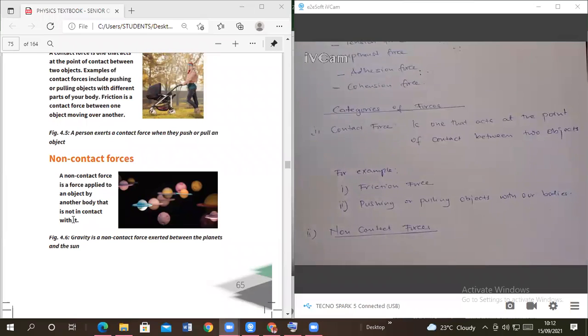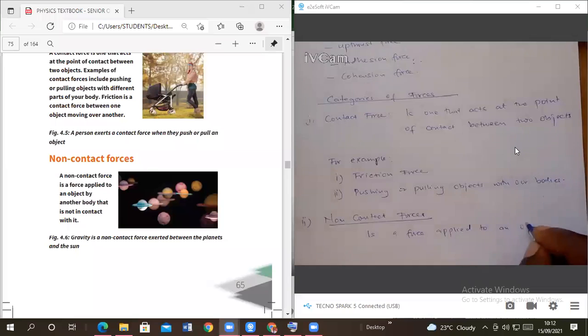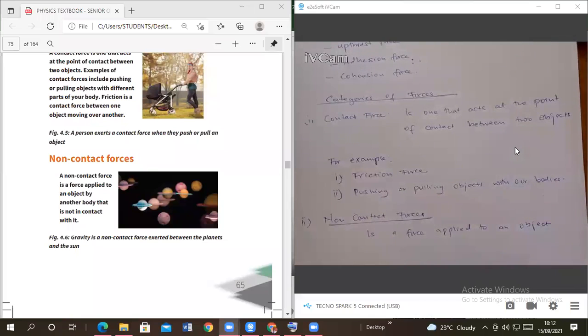So we can write what is in the book and say that non-contact force is a force applied to an object by another that is not in contact with it.